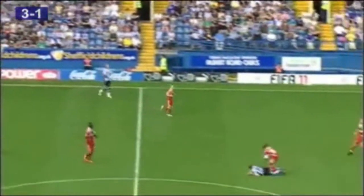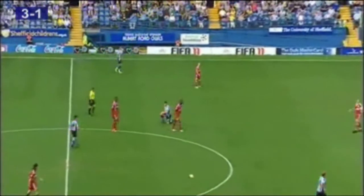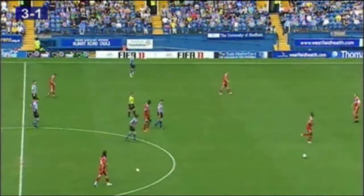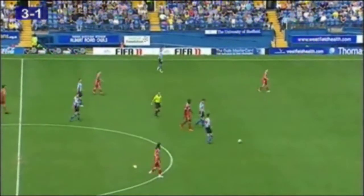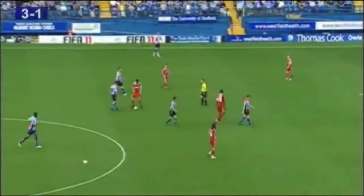Well, he's been pressurised by Bennion, who was coming in late, but cleared away by Weaver. There's a free kick because Neil Muller's gone down. The challenge by the centre-half, Jean-Francois, is an illegal one, pushing him over inside the Swindon Town half.